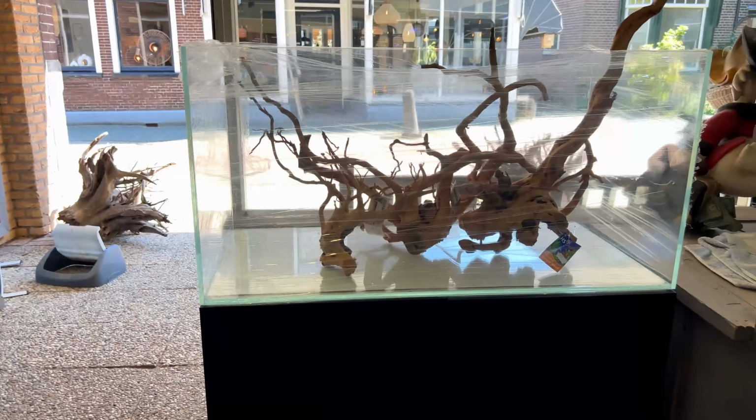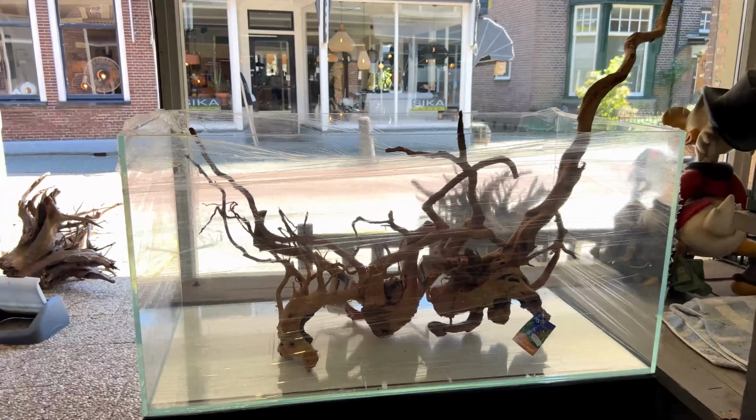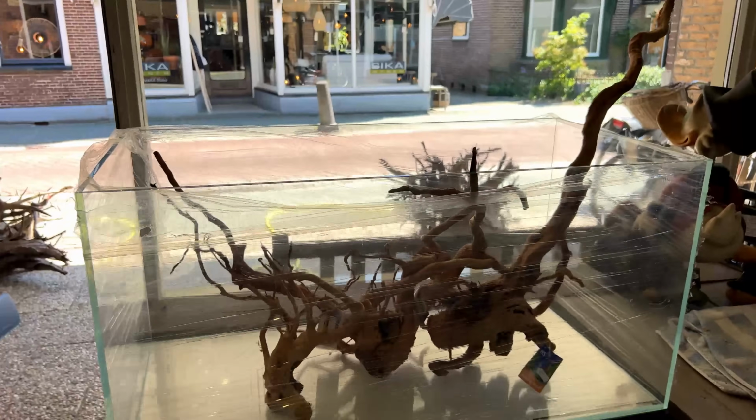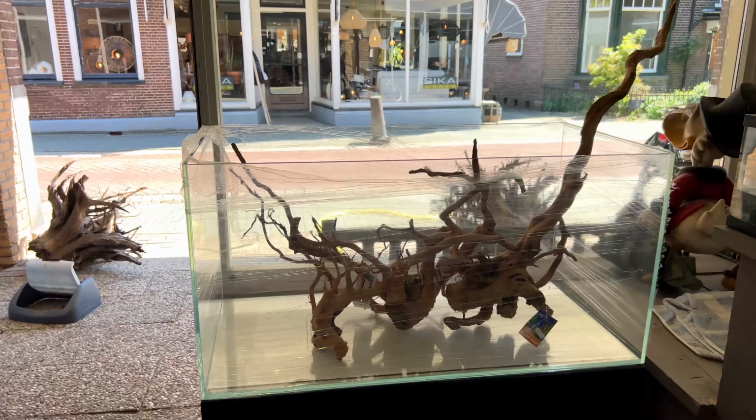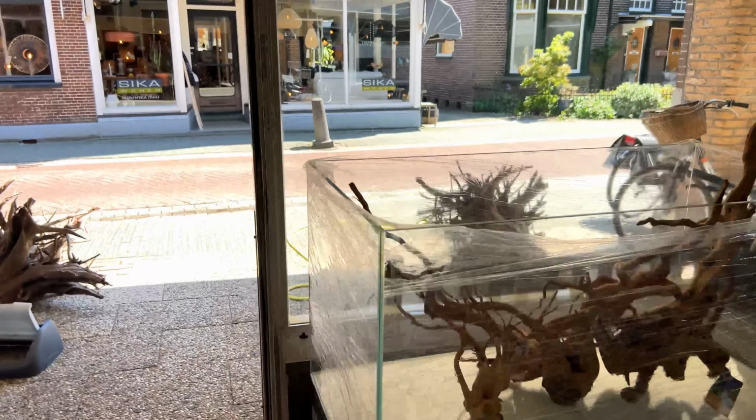And then over here on this side, we have the Oasis Caper line. I think this is the 90 centimeter one. So we're just waiting for the lights. They should come in maybe next week or the week after that, and then I'll come here and aquascape this tank and make something nice out of it. So we will stay here, so it'll be visible from both sides.